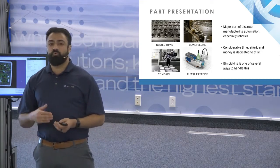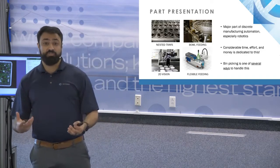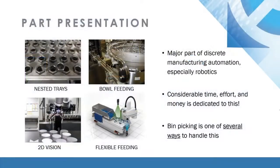And bin picking is just one of several ways to handle this. What other ways are there? Well, I've listed a couple. Nested trays, kind of like an egg carton or some kind of jig or fixturing. Bowl feeding for less fixturing required.